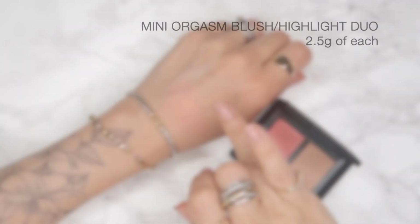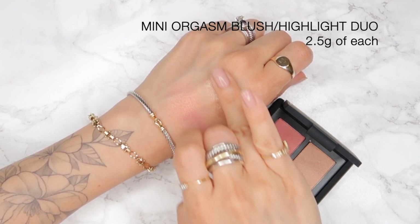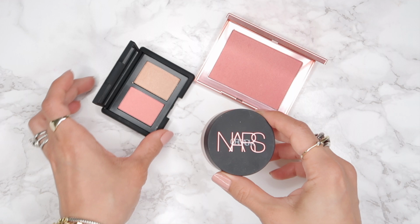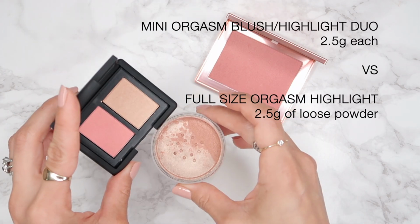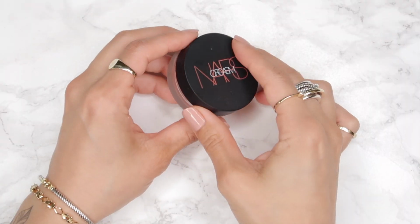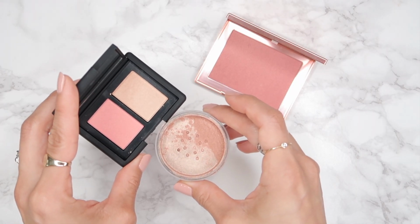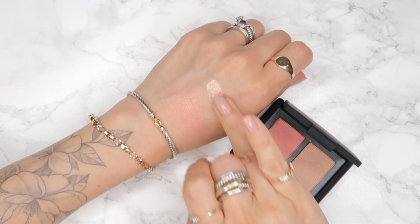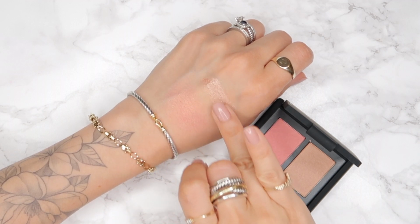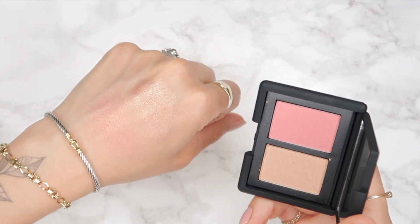The next product that you get in here is the highlight. The mini version, this is interesting, is 2.5 grams versus the full version, which is also 2.5 grams. The full-size product comes in a loose powder versus the mini, which is a packed powder. The full size will run you $37 Canadian, and again, the mini is part of the bundle, which is $49 Canadian. So I feel like right there you're getting pretty good bang for your buck.